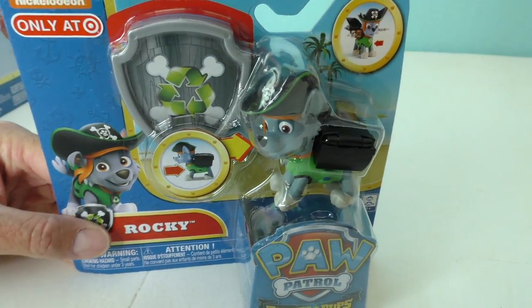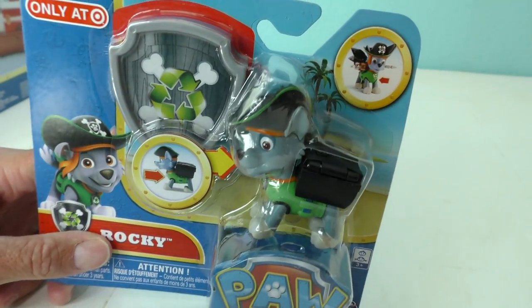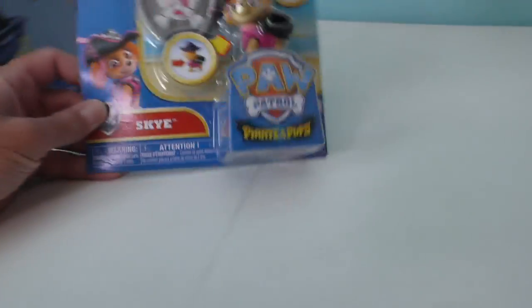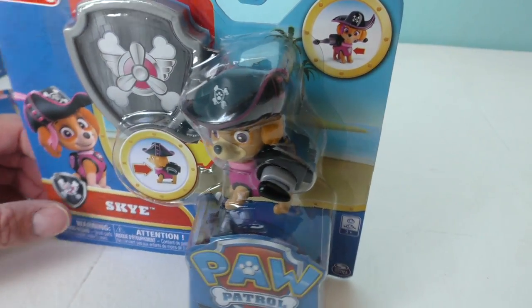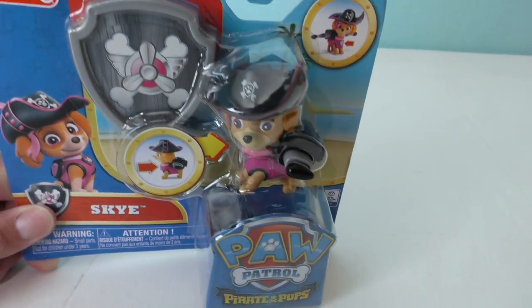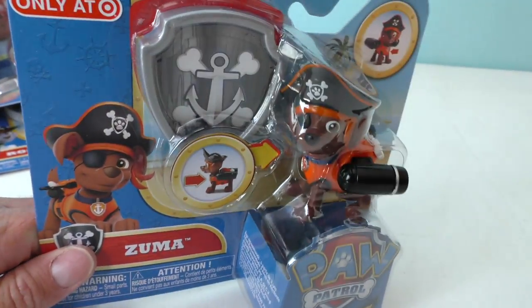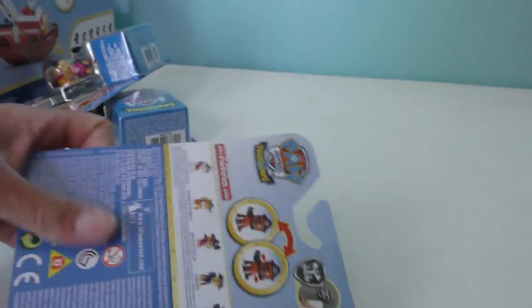Oh, and check it out! There's Paw Patrol Pirate Pup Rocky! Whoa! Hey, Rocky looks like he's got a special backpack full of pirate stuff to go on cool pirate adventures. Oh, and there's also Paw Patrol Pirate Pup Sky! Wow, I bet Sky's backpack flies over the water too, just like the cool Paw Patrol Pirate Patroller. Oh, and there's also Paw Patrol Pirate Zuma! Hi, Zuma! Zuma's already a water pup. Nice job being a pirate pup, Zuma!